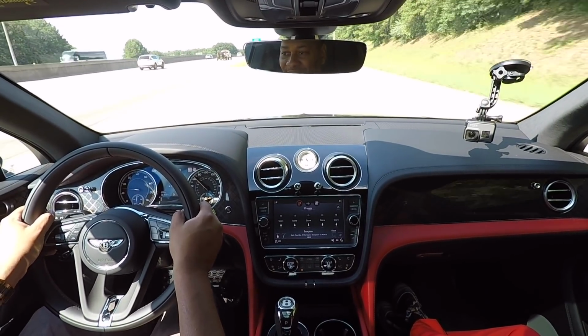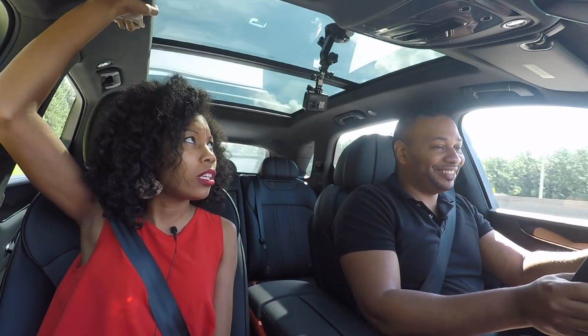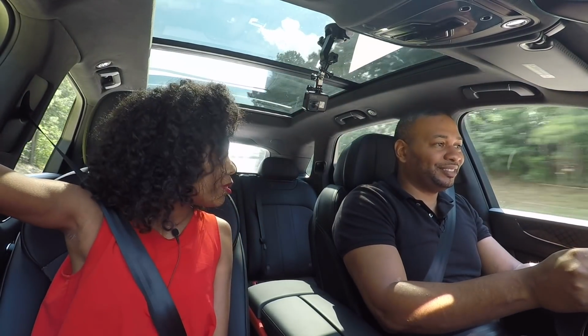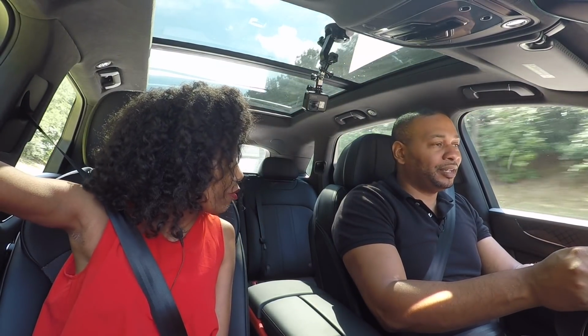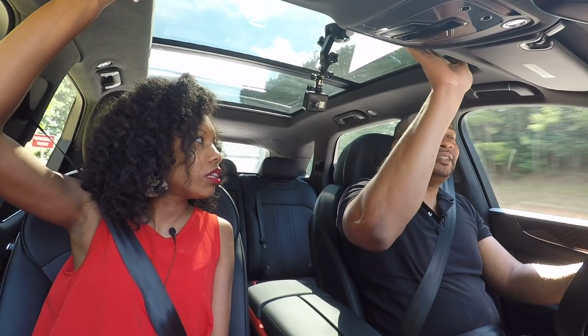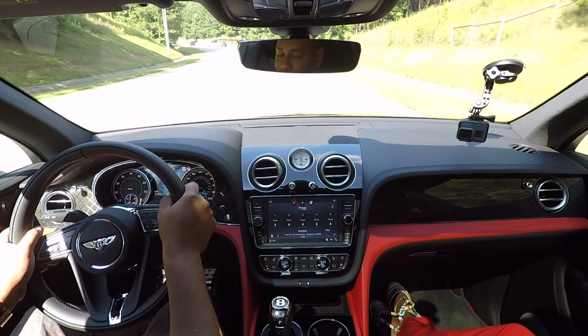Alcantara on the headliner, I didn't even notice that. Yeah, it's smooth. It's a good Alcantara, actually. Smooth. I've felt quite a few now, and some of them, to be honest with you, feel a little cheap, if you know what I mean. I agree. This one feels pretty good. It feels very thick. Yeah. I felt some that feel thin, if you know what I mean.